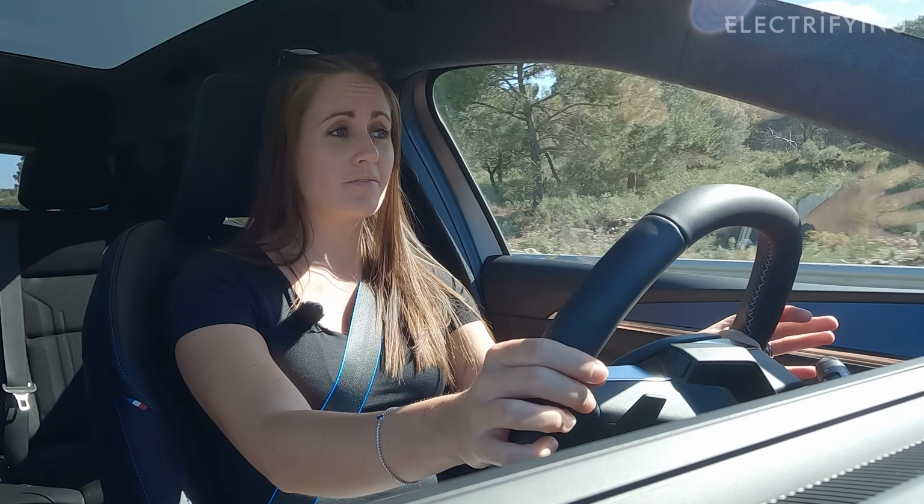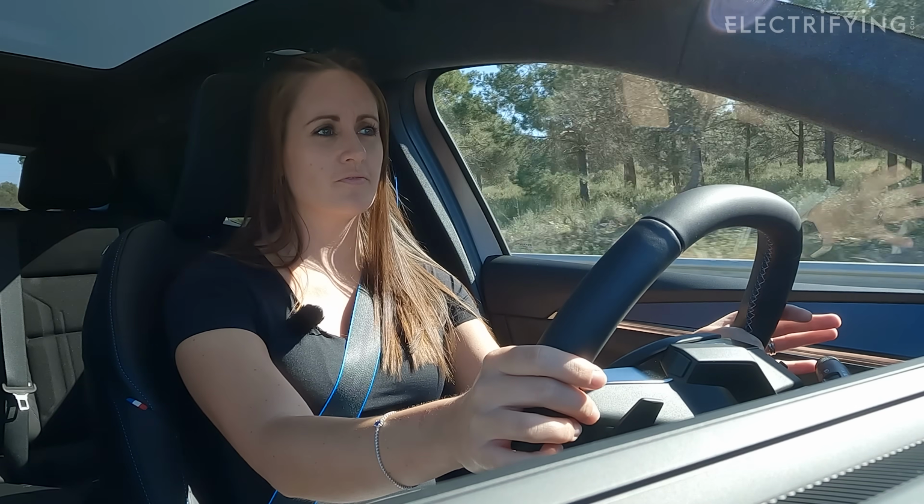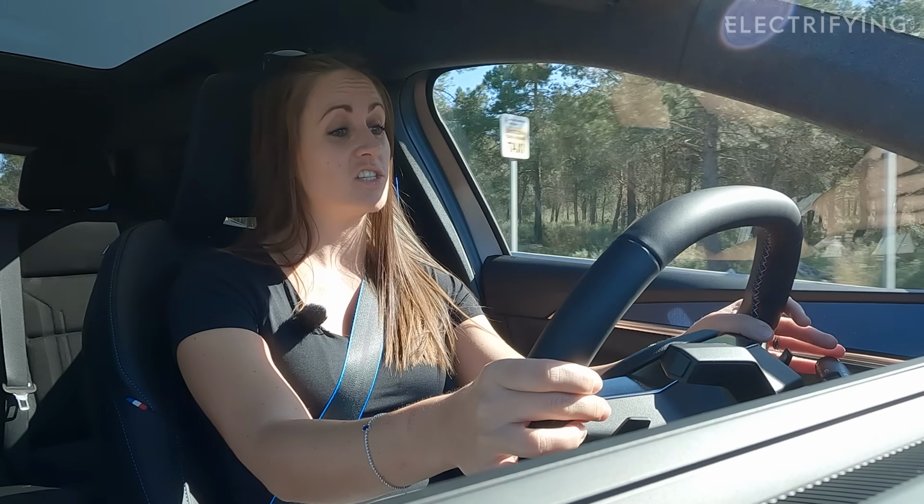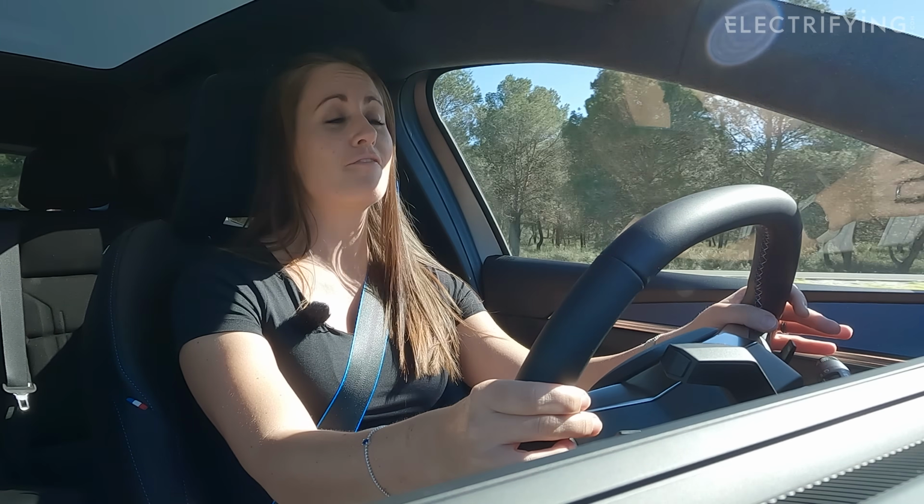So yes, we have the bigger battery here. So we've got 215 brake horsepower. That will do 0 to 62 in just under 8 seconds. And do you know what? It feels perfectly fast enough.